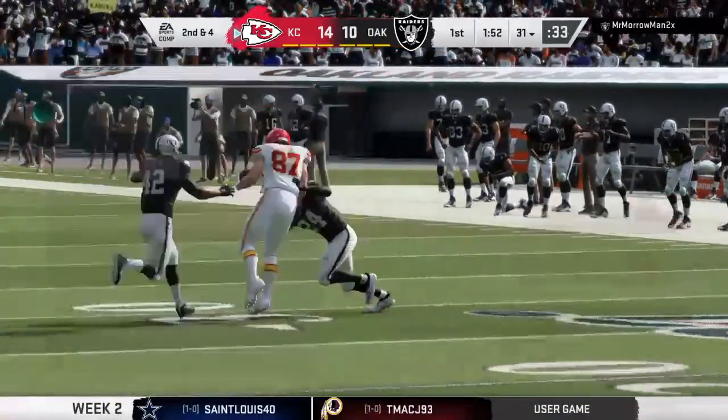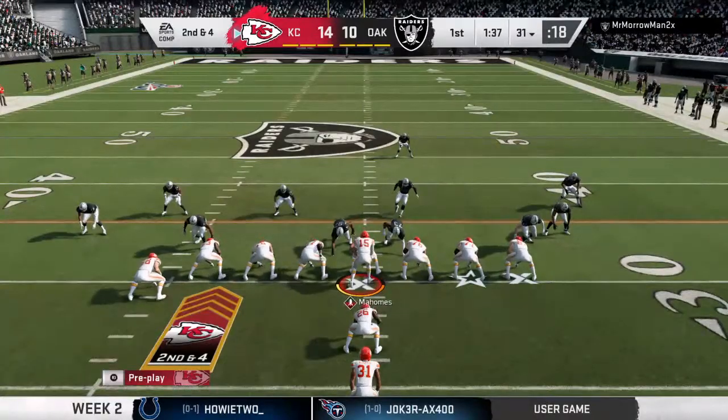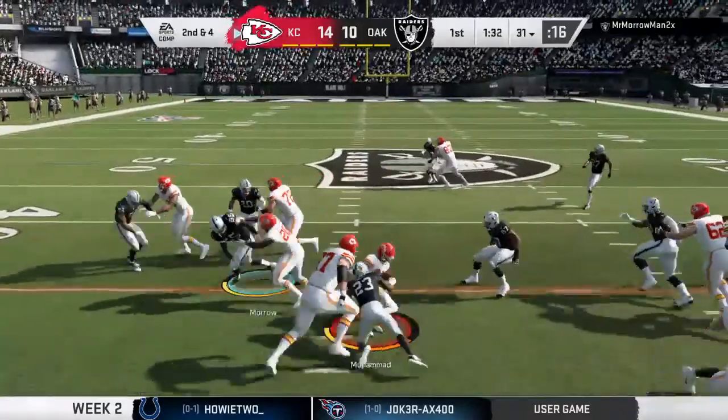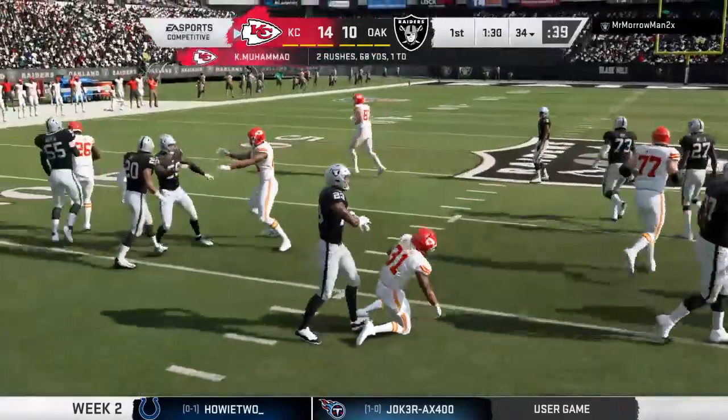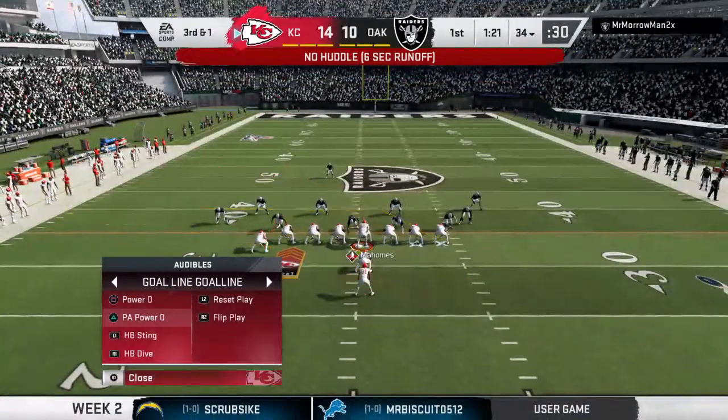Nice rhythm throw there on 1st down. He located his tight end, made it a nice, easy pitch and catch. Hoping he can break a tackle or two. Wasn't able to do that there, but still good yardage. On 2nd down, Muhammad, and tackled after a gain of 3. Leaves him with 1 yard to go on 3rd down.